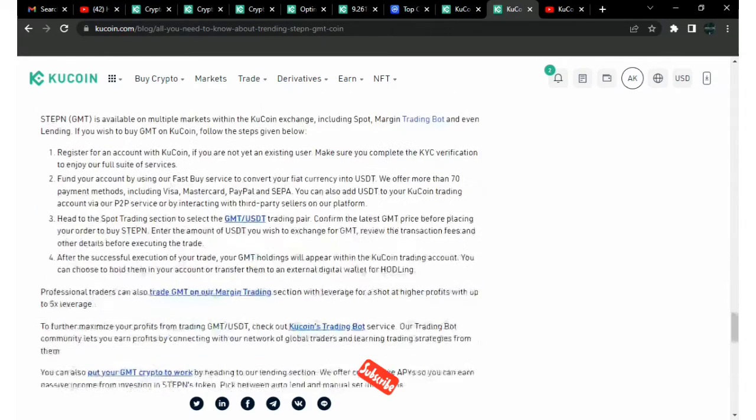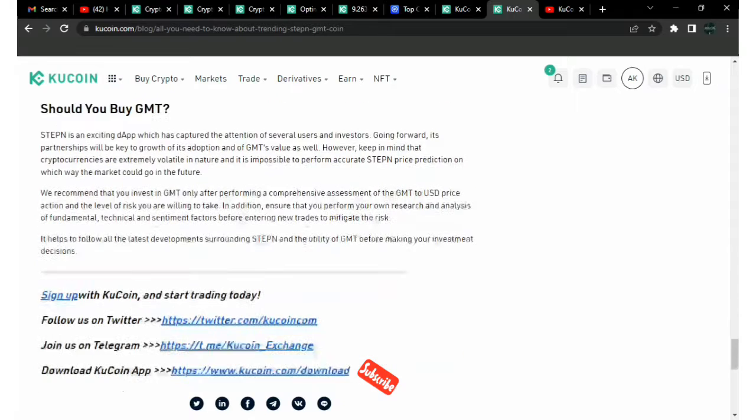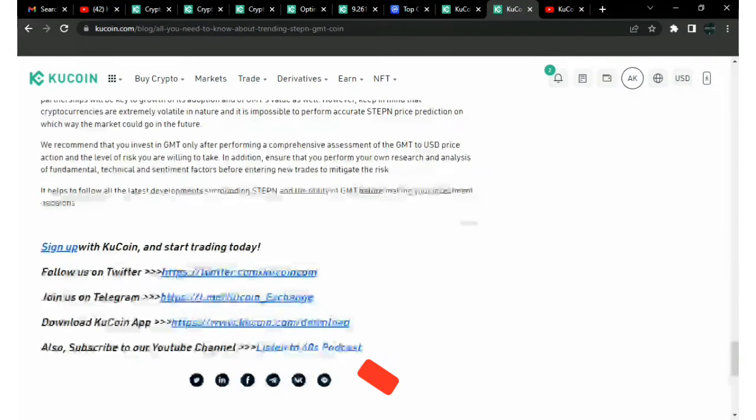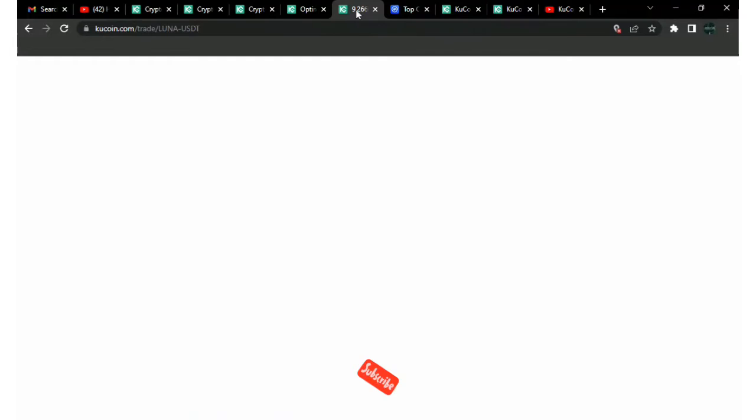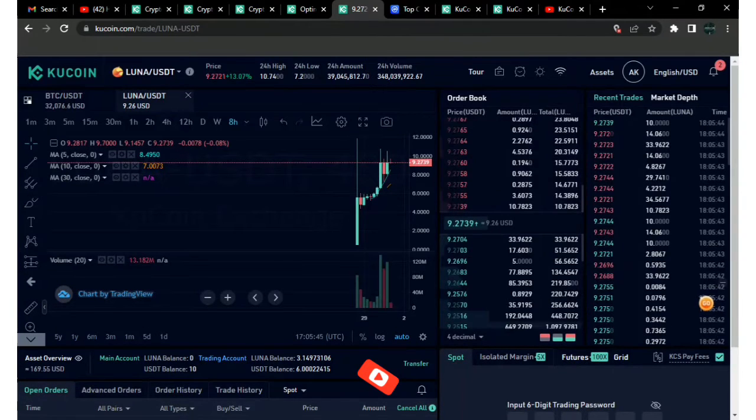Now, these are some of the basic benefits you get on the KuCoin platform. There are also other ways for you to participate in being an early investor in the KuCoin exchange, but these are some of the ones you want to look into. Now, going over to the KuCoin trade menu, you can easily access and buy any of these tokens. Right here on my screen, we have Luna. So users who still want to purchase can also purchase.